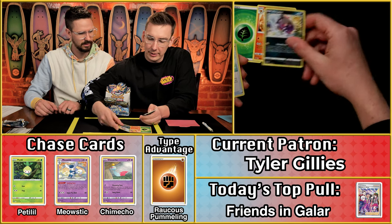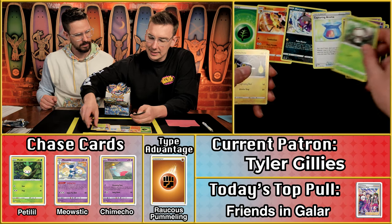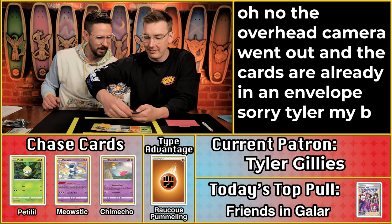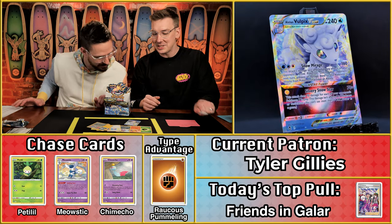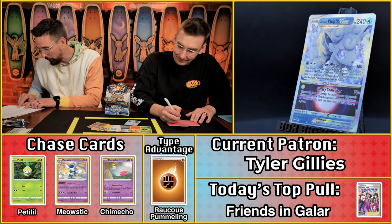Salad energy is probably pretty good for them. The Morpeko, the Capturing Aroma. Is there a single scoring card? The Krogunk. Oh, something else peeking out back there. Something very shiny. It's going to be the Alolan Vulpix V-Star. What? That's an awesome card to pull. Oh, worth 3 points.